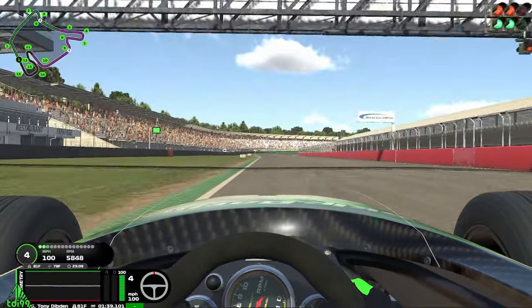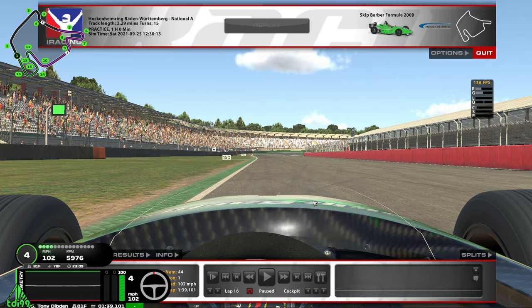So that is us crossing the line now with a 1:39.101. So yeah, I was quite happy with that. Definitely one of my faster laps. And I'm expecting mid-39s. The aliens will be probably in the 38s and crazy things like that. But yeah, mid-39s, few 40s in there for me. I think that'll be a good mid-range top split.